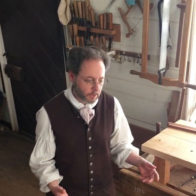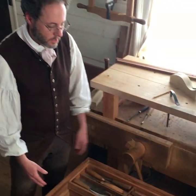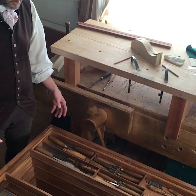Let's look at how we use one of these tool chests. This one here is something that I'm building. It's not finished yet, but I've already moved into it. Instead of a big till of drawers, it has sliding trays. These things can fit a lot of tools.